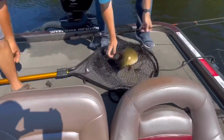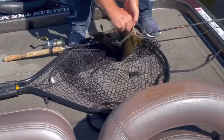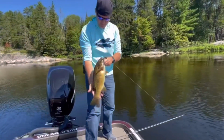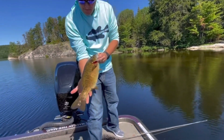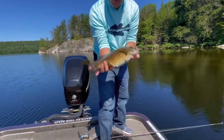This is what we're looking for. Right there. Throw in the watermelon Senko. Custom, huh? There you go. There he is. And that's a beautiful smallmouth caught here on David Lake, Canada.